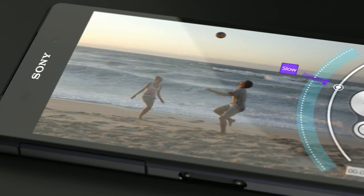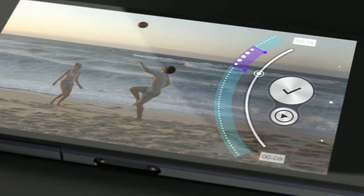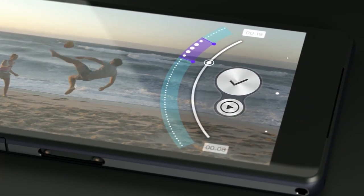Can you do slow motion, say? Yes, you can. There's an application called Time Shift Burst that you might remember with the still photos, that gives you a flip book effect. It's really nice. Here now we have it for video as well to add slow motion while you're shooting.